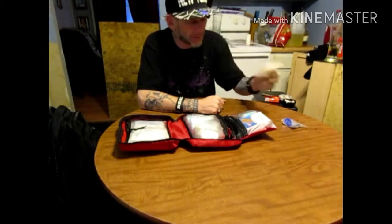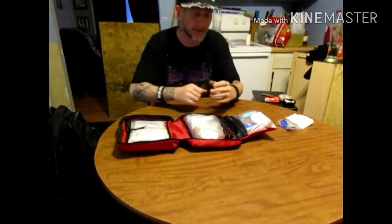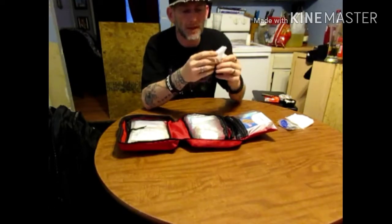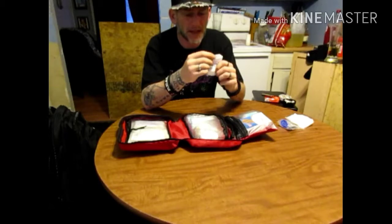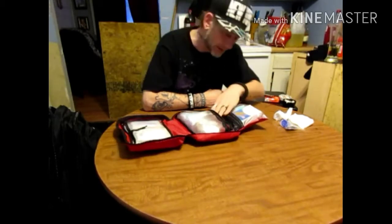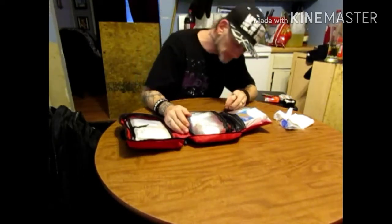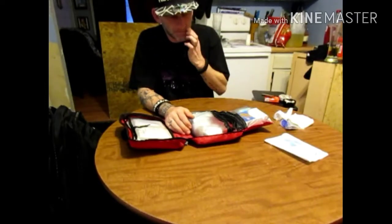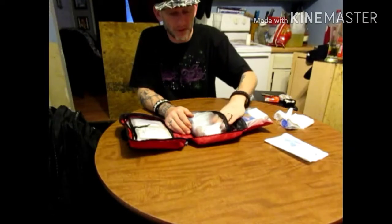We've got 2 pairs of surgical gloves in here, which I don't understand, because like I said, this isn't a trauma kit. I'm gonna include a trauma kit into this kit. It's this medical tape, but for some reason it's in a plastic bag. I don't get that neither. Cold compress. I guess I should be careful about how hard I throw that down, huh?